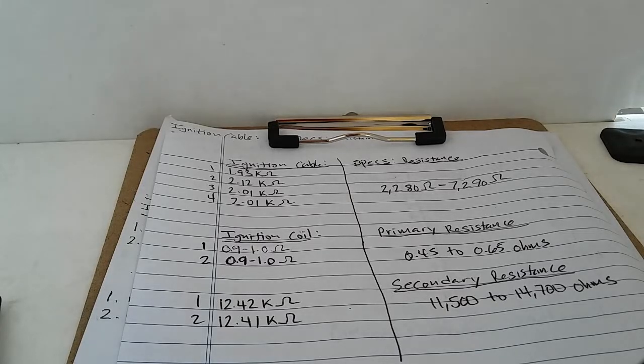Alright, so next I'm going to compare our primary resistance. So for ignition coil number 1, it gave us about 0.9 to 1 ohm. Our spec is between 0.45 to 0.65 ohms, which actually is above our spec of max 0.6. Ignition coil number 2 gave us the same resistance, 0.9 to 1 ohm, which is also just a little bit above our max spec of 0.6. So this is maybe a potential problem, which is causing our lean mixtures and potential pending code of P0303.